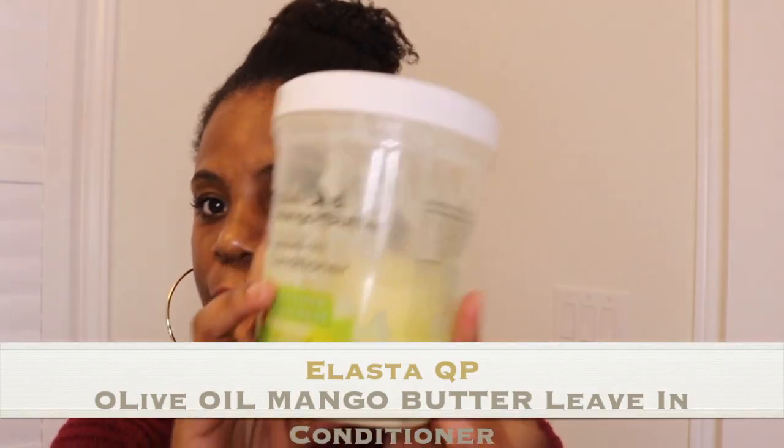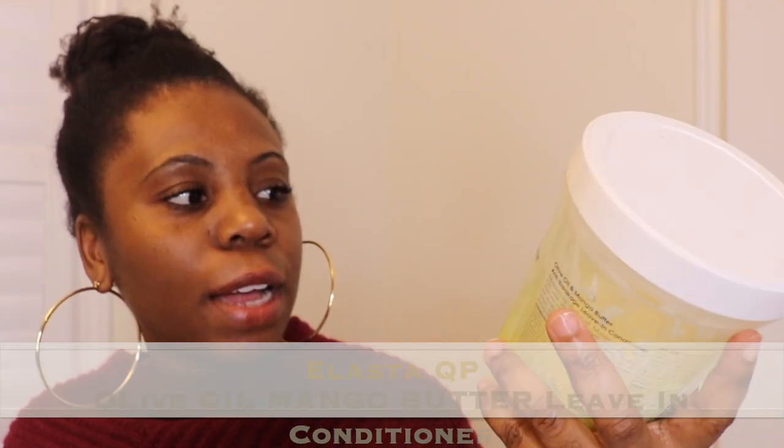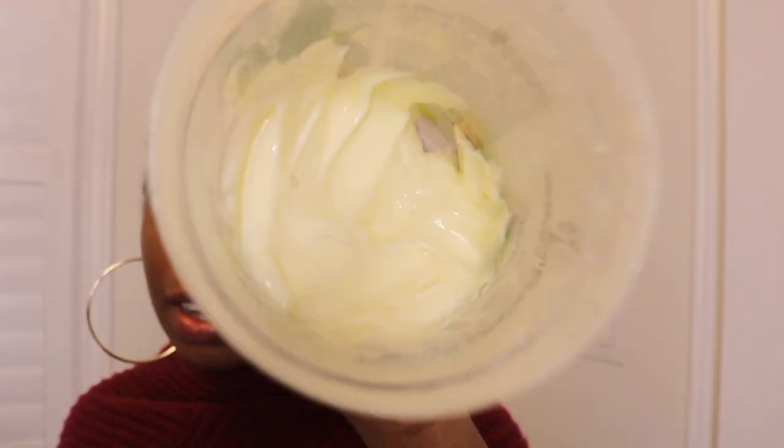This is a curl activator. This is fairly new, as you can see. It's still got this, I haven't removed it. And just again, when I want to do wash and go, this is handy. Because we're in lockdown, I don't like going to get stuff, so this will be the leave-in conditioner. It's amazing. Olive oil, mango butter, and it's another leave-in that I've come to love. Look at that, yum yum.